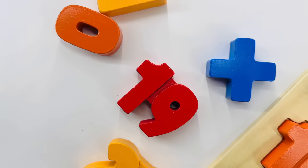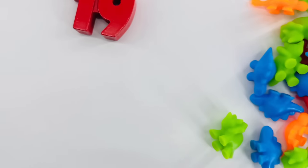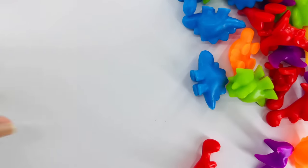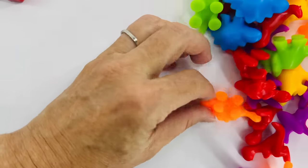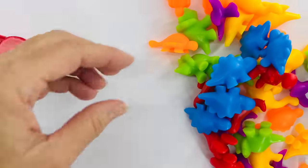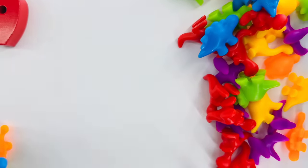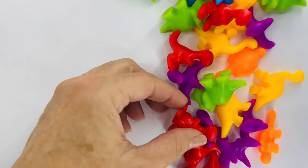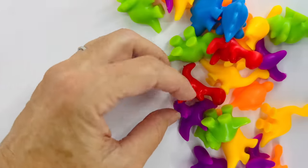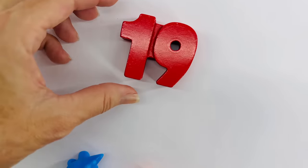What's next? I want to save number 20 for last. Let's do number 19. Another big number. Let's count together. Count with me. 1, 2, 3, 4, 5, 6, 7, 8, 9, 10, 11, 12, 13, 14, 15, 16, 17, 18, and 19. Number 19 makes 19 dinosaurs.